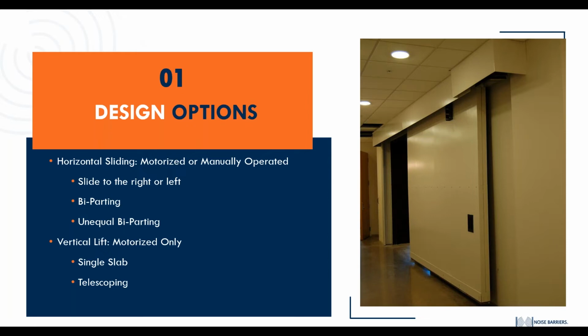Typically single slab, slide left or slide right, depending on the wall space allotted in the design. Biparting, very common. And we can even do, with our belt drive system in the linear track, it's very easy for us to do unequal biparting.